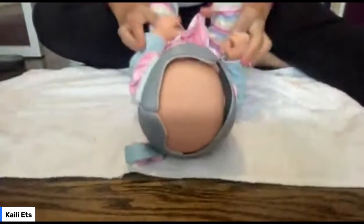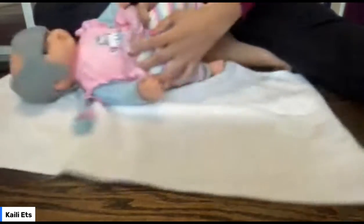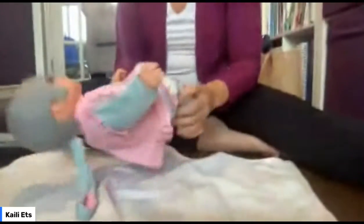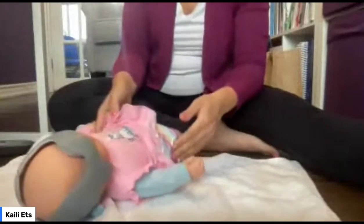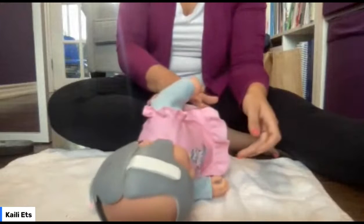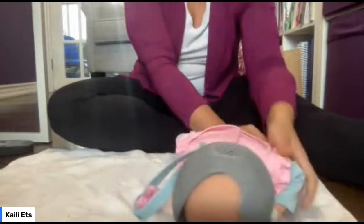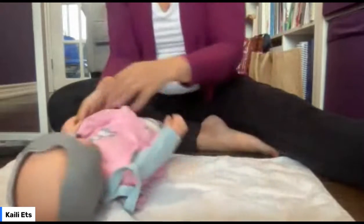The last way I want to show you guys is you can do rolling with the hips. This is one way you can get your hands and their feet together, and you're going to roll them side to side this way. But you can also just push their hips. I don't know if you can see that. You're going to just take one hip and give it a little bit of a jiggle. And you're just going to keep giving it a jiggle until they take over and roll themselves over this way. You can give them a little jiggle this way as well.